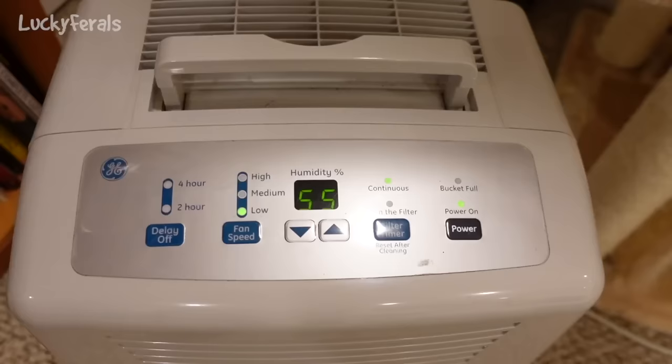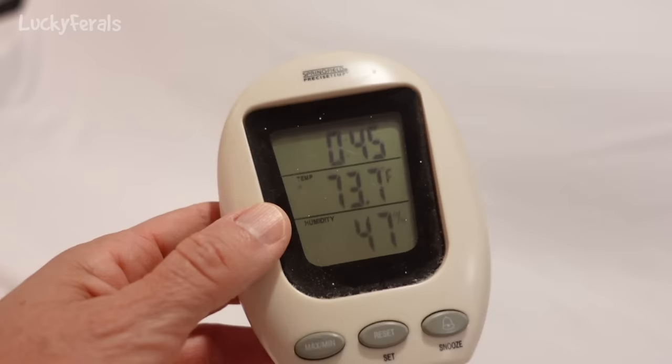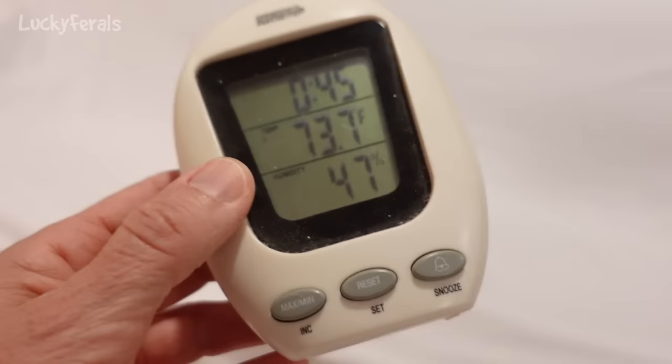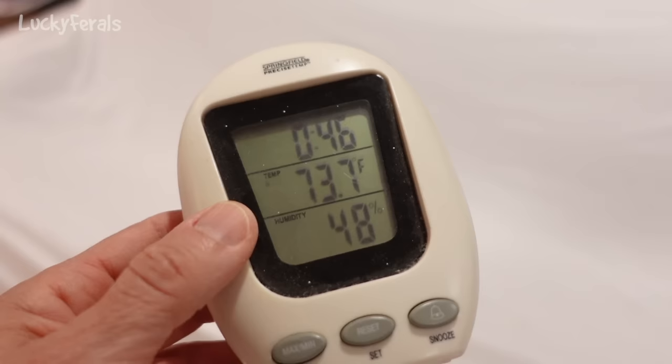The dehumidifier is now showing 55% humidity, so that's better than 65%, but we want that to go below 50. And here on this sensor, it says it's 47% humidity. The dehumidifier itself says 55, so I'm hoping for something in the middle. I would like to get another one or two humidity sensors, maybe another one down here so then I could take an average, or another one upstairs. Ideally, I would like to have one down here, one upstairs, and then maybe another one that I can move back and forth to take an average. Look, this just went back up to 48.